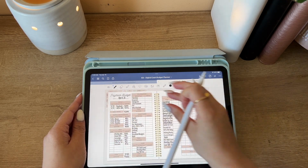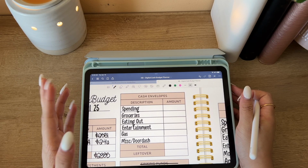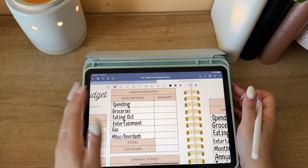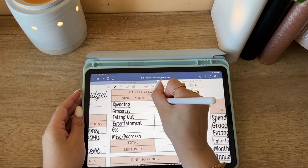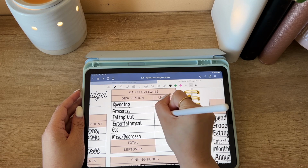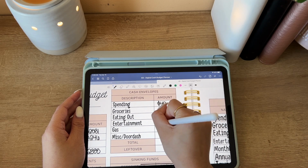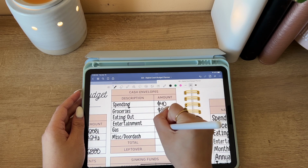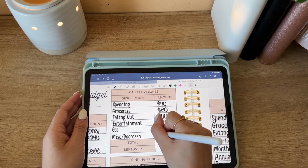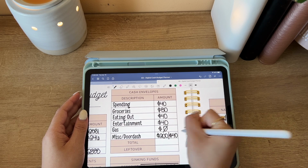$1,666. Now in this new template, I split out cash envelopes from bills because I feel like a lot of people think that way and budget that way instead of putting cash envelopes in their bills section. So I separated that out in this template. So spending is getting $40 as usual. Groceries is getting $80. Eating out is getting $40. Entertainment is also getting $40. Gas is getting $0. I still have $50 saved up. And miscellaneous is getting its usual $200, and DoorDash is getting $40 as well.